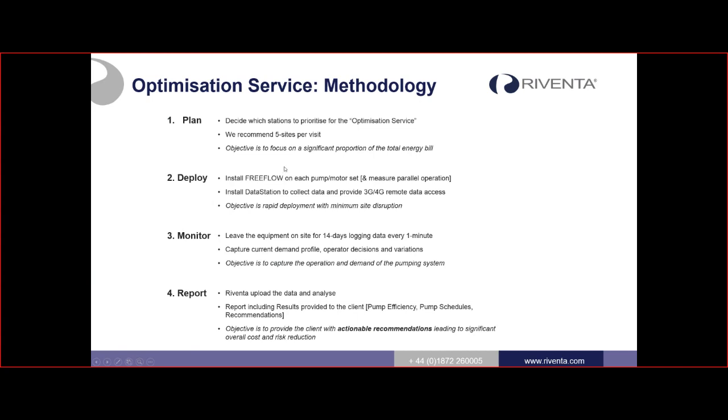So our methodology is plan, prioritize the stations. We did with this customer. He gave us a spreadsheet of all the stations. We prioritized them in actual geographical region here. We were doing 5 stations per week. So we were installing 5 stations in one go, deploying the equipment, and measuring those pumps as they perform over a 2-week period. So we're getting 1 million data points on some of these stations over that 2-week period, but very high accuracy data, and again checked remotely by our team in the UK, remotely through 4G.